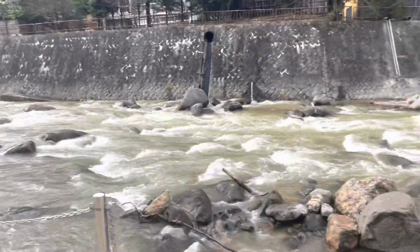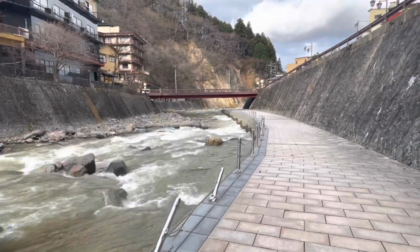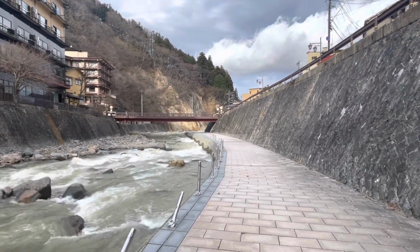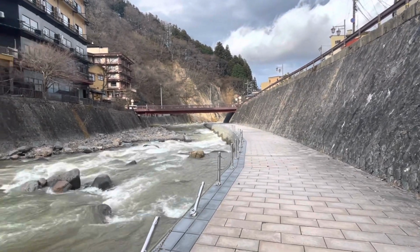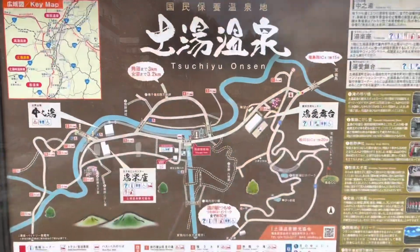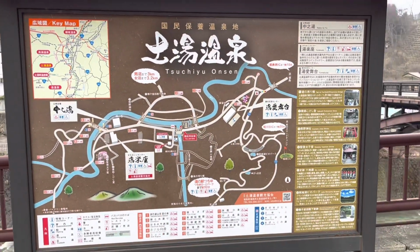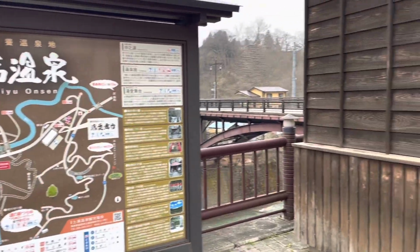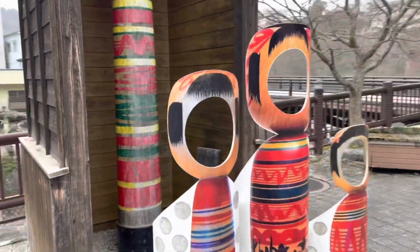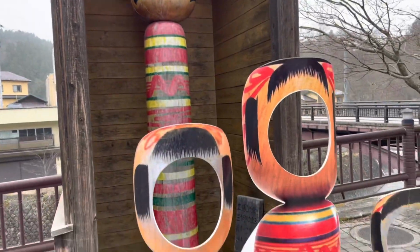And we just got here, and of course I got to take a walk around and check out the location, which is high in the mountains, about 30 miles west of Fukushima. Here's a little map of the town that they give a printed one out to tourists. This one's in Japanese. And the town is also noted for the kokeshi dolls, and I hope I'm saying that right.